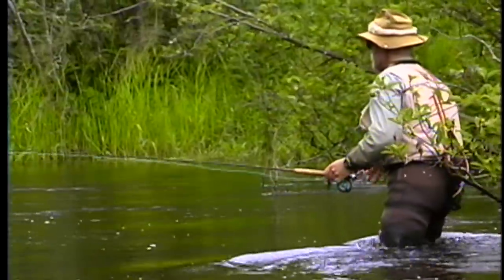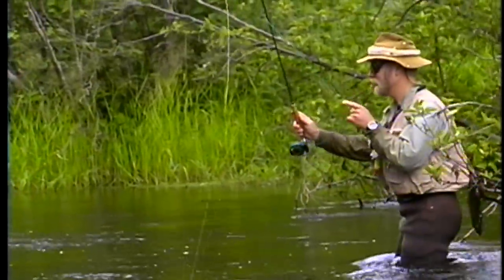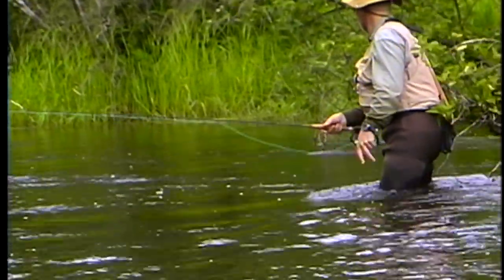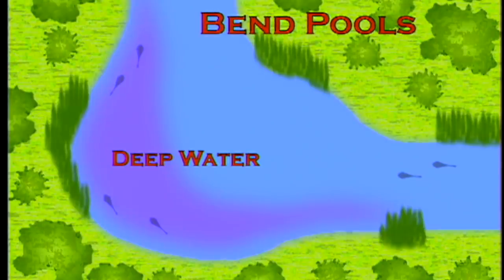There are several common features in small streams that anglers can look for that will usually hold trout. Bend pools usually feature deep water on the outside edge, which can be a magnet to large trout. Often this type of pool will include undercut banks and some overhanging branches.